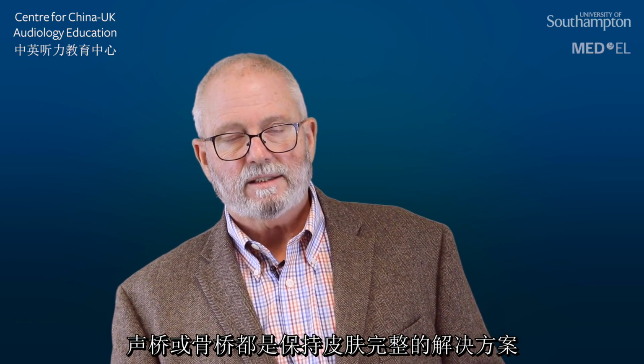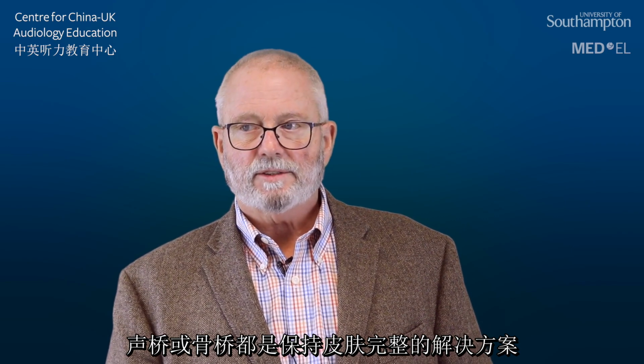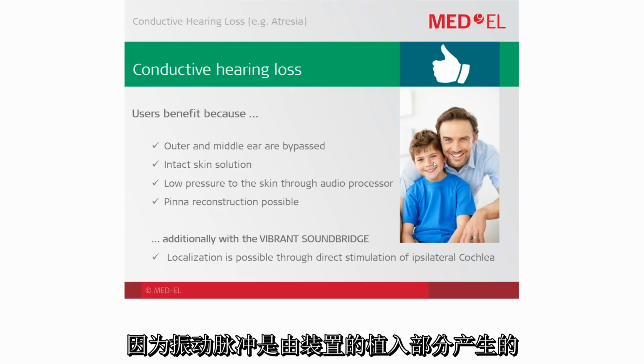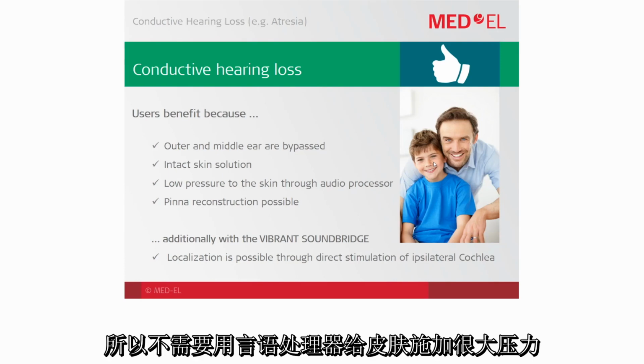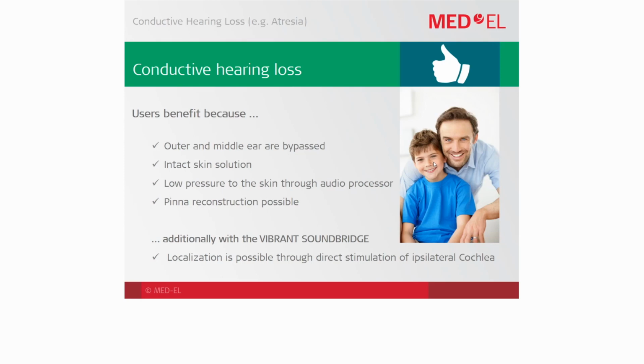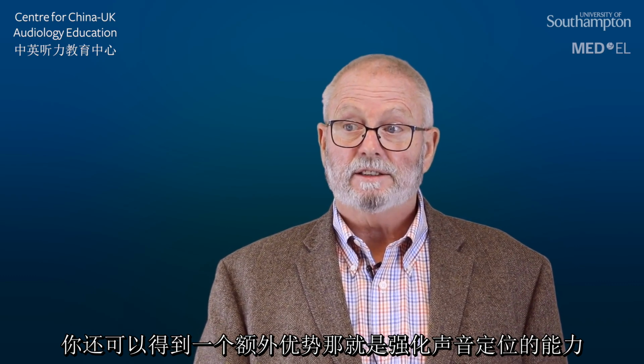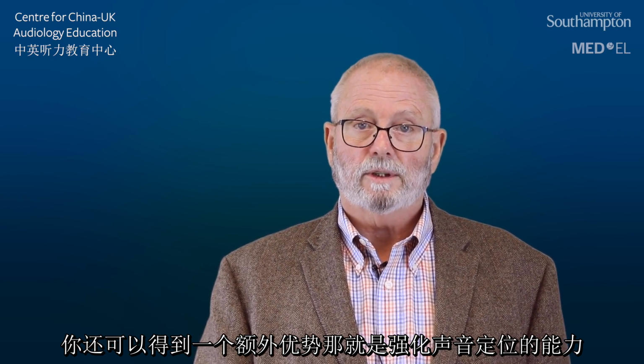There's an intact skin solution, that is, with either sound bridge or bone bridge, there's no post coming through the skin. Because the vibratory impulses are generated by the implanted portion of the device, there doesn't need to be a lot of pressure from the speech processor onto the skin, and yet reconstruction of the external auditory canal, or pinna, is still possible. When you use the vibrant sound bridge, you have the additional advantage of developing the ability to localize sound, that is, tell what directions sound are coming in.